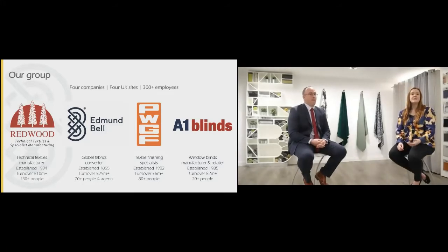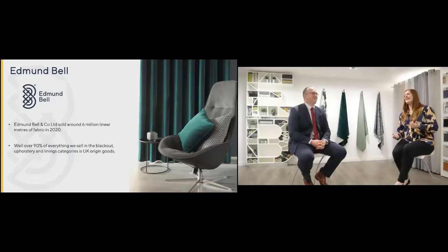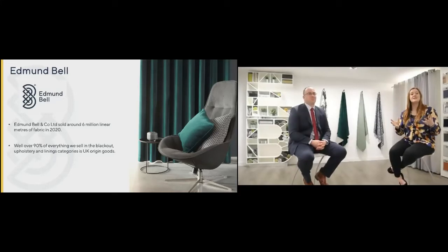So as you can see, coming up on screen just now with reference to Edmund Bell specifically, in 2020 we sold about 6 million linear meters of fabric. Of course, more in 2019, sadly. And well over 90% of everything we sell in the blackout, upholstery and linings categories is UK origin goods. That's running into the hundreds of thousands of meters. It's quite incredible, to be honest.